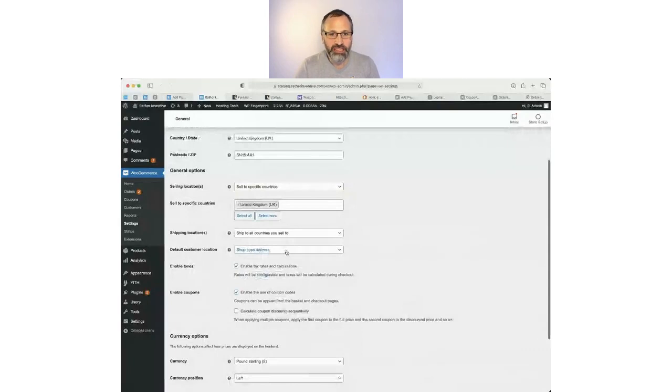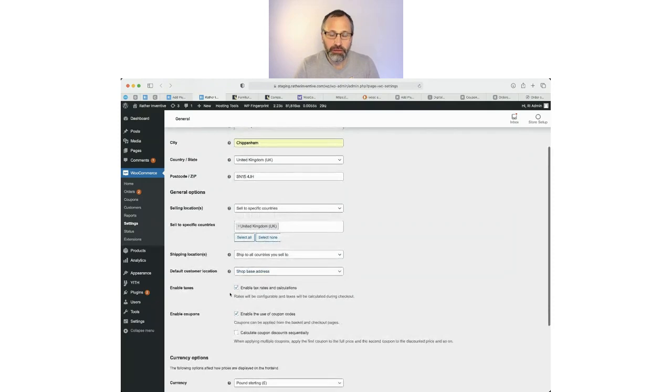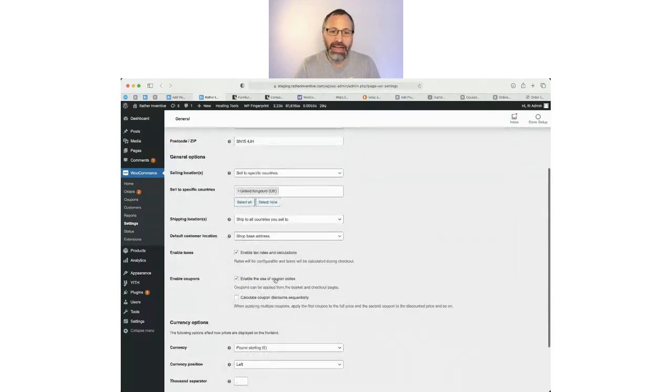Default the customer's location, our base address is fine. That's just to give them an idea from a shipping perspective, but once they put in their address, they'll be able to customize that. I do want to enable tax because we're VAT registered, so we have to charge VAT. If you're not, you don't need to enable that. But if you are VAT registered, you definitely need to tick tax calculations here. And we want to use coupon codes, absolutely. And I'm going to go through that later as well.